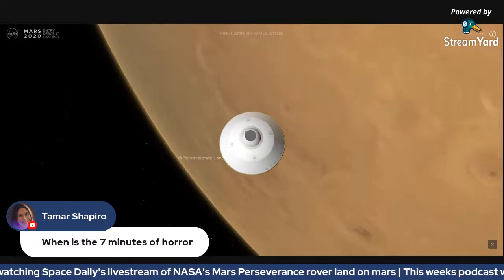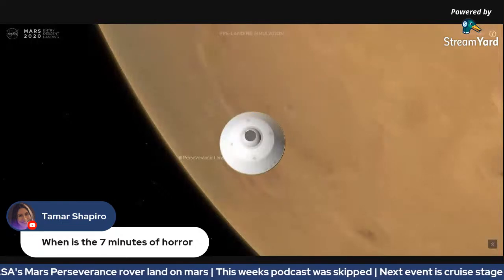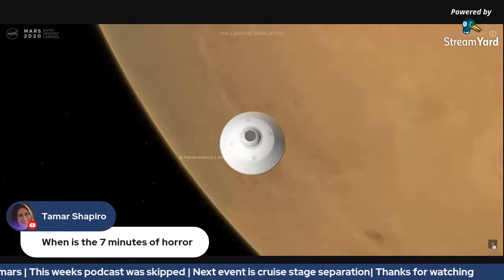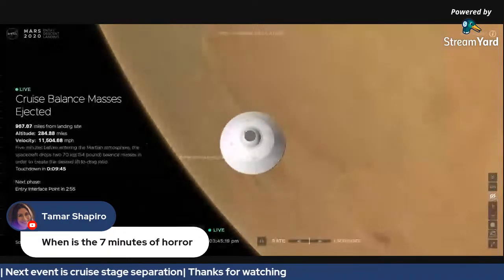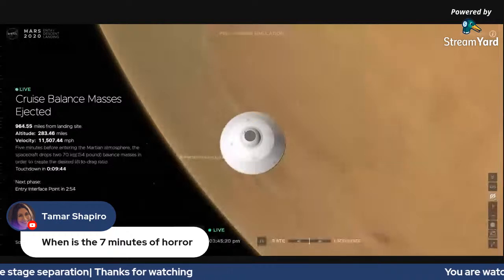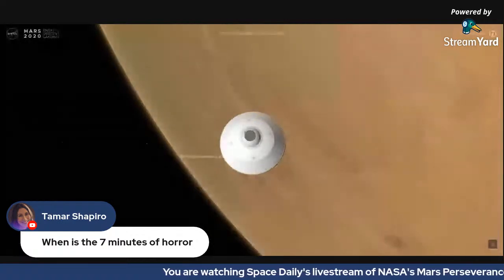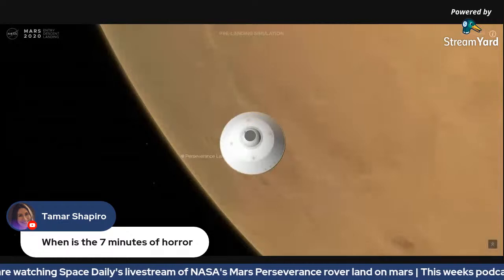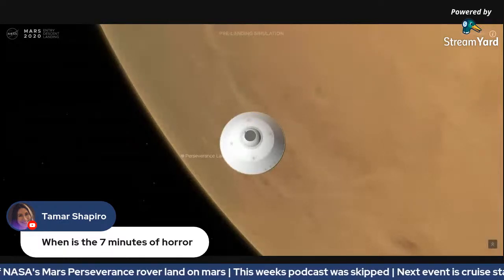Okay, by the way, it's called 7 minutes of terror. That will start with 7 minutes till we land. Let's take a look at when that is. That will start just before entry interface. That's when the 7 minutes of terror will begin, because we do not have a way to communicate with the vehicle once it's entered the atmosphere.